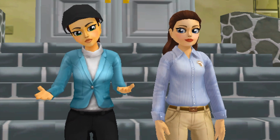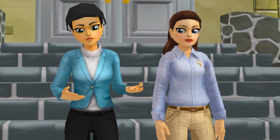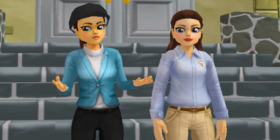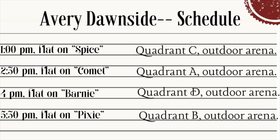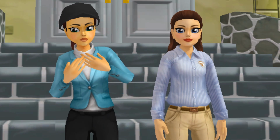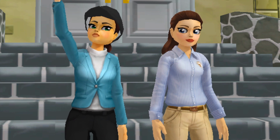But we do have the schedule. We have 4 horses that we're trying, so we're going to break it down into her trying 2 for me, and then I'm going to try 2, and we're going to record each other and discuss afterwards. So here's the schedule. And let's get into the first horse that we are trying, which is a mare named Spice.